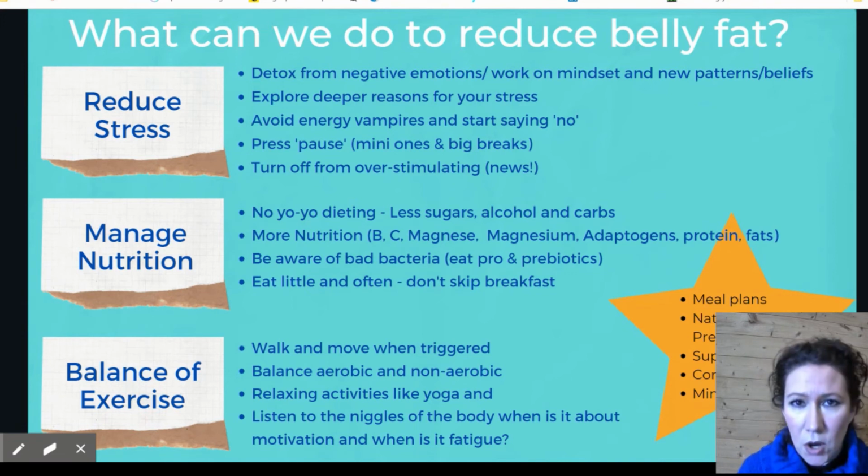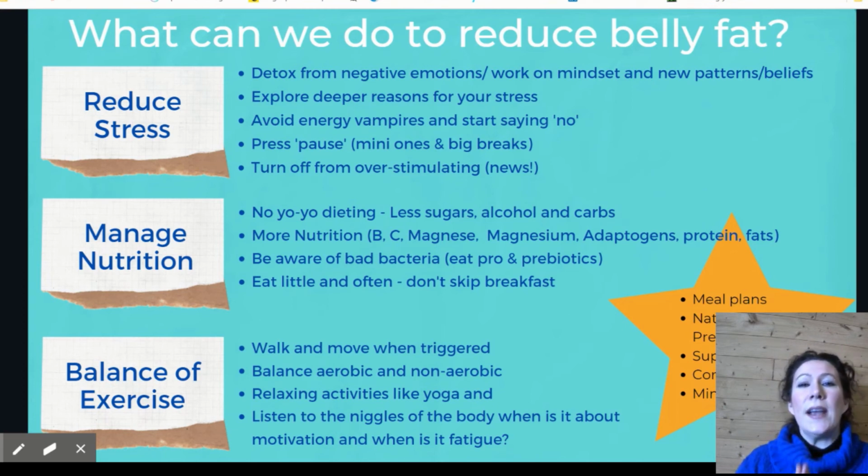So we press pause. This is what Inspire Rewire is all about. It's about pressing pause. It's about checking in on what's going on with yourself and making a new choice. So that choice could be as simple as taking a deep breath. We're sharing all sorts of deep breath work in the tribe as well. Or it could be just claiming your me time.